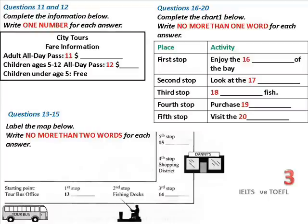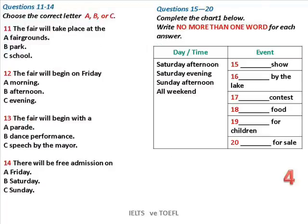That is the end of section 2. You now have half a minute to check your answers. Now turn to section 3 on page 86. Section 2. You will hear a radio interview about an upcoming fair. First, you have some time to look at questions 11 to 14 on page 124.